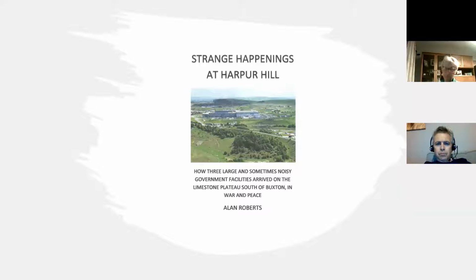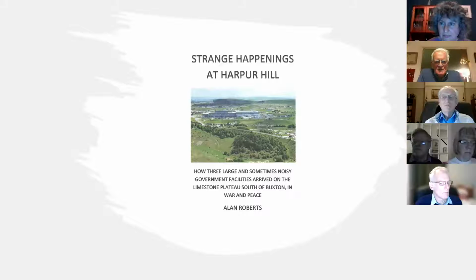And then in 1938, the bombs munitions unit of the RAF was set up. A big bomb store was created there, with concrete structures, camouflaged to look like a quarry site. That was a very important strategic site in the Second World War.